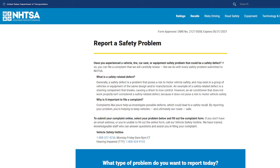Now, the first thing that you should do if you see this message is you should immediately take pictures, video, and get documentation, and then file an NHTSA complaint.